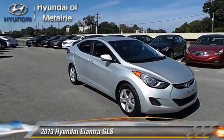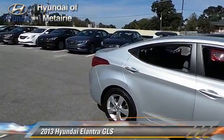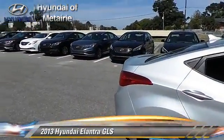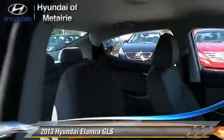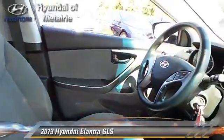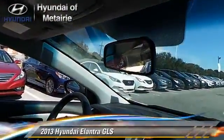The 2013 Hyundai Elantra GLS. Powered by a 1.8-liter four-cylinder engine with a six-speed automatic transmission, this vehicle, with fewer than 40,000 miles on the odometer, gets up to 37 miles per gallon.